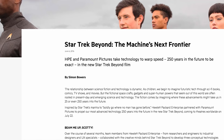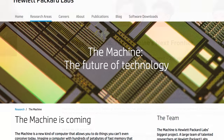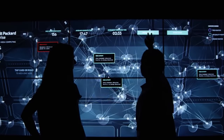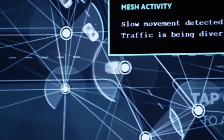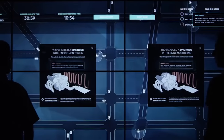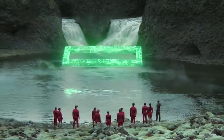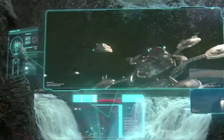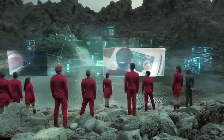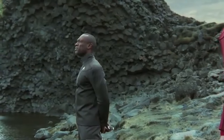Why did they come to you? Well, I think they came to us because they get what we're working on with the machine, which we think is going to change the future of technology, right? We are working on the next big computing architecture. We're leaving behind all the inefficiencies of the past, and we're absolutely transforming computing for the future. And we think that we had this great opportunity to work with the Star Trek filmmakers because they asked us, how can we imagine what technology is going to look like in the future? And they thought, what better place to go than Hewlett-Packard Labs and HPE? So that's kind of cool.